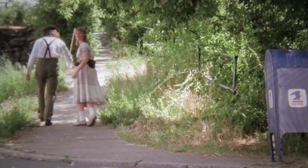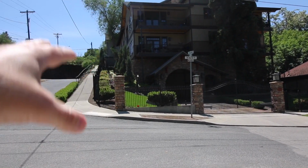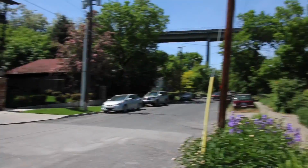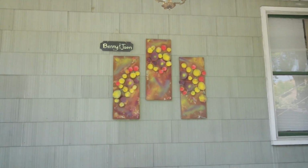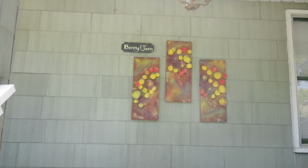This has all been changed. This house is new, this condo is new. A lot has changed, but a lot of it really does still look the same. You can see on the porch, they even have a little placard that says Benny and Joon.